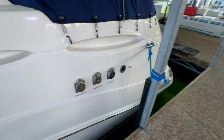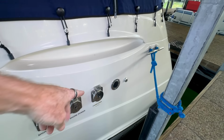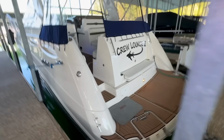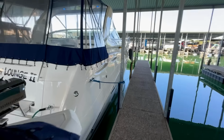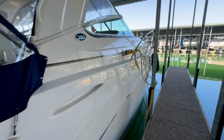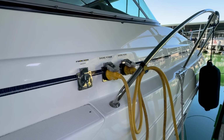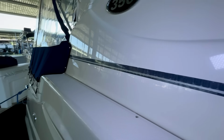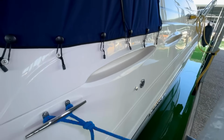Pair of 30 amp shore power connections over here on our port side, along with your waste pump out and a cable TV and phone jack for anybody that's at a marina that does provide that. You're on Norris Lake, I don't think you're going to see that. And we've also got power connections over here on the starboard side. So same thing, phone, TV, and your 2 30 amp shore power connections. Again, there's some of that little bit of wear or fading in that vinyl striping. Freshwater fill for your freshwater tank is going to be right there, and that's going to be your gas fill.